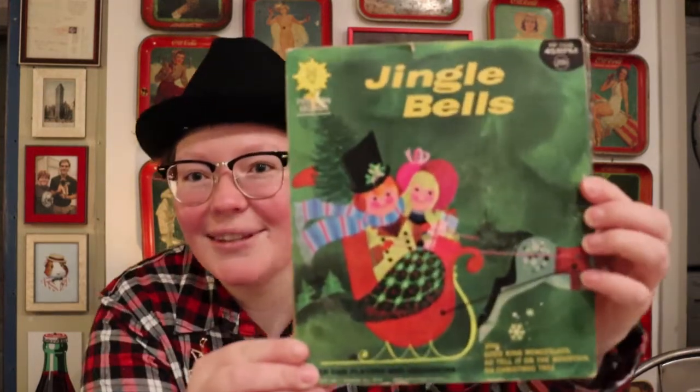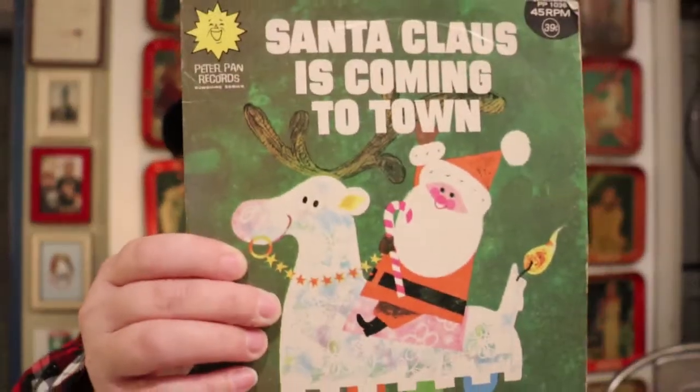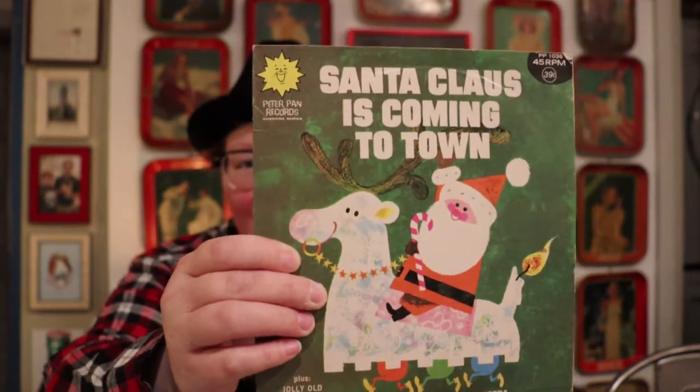I am just in love with the graphics, and they are all 45s. This one is Jingle Bells. Look at that little adorable snowman. And this one is Santa Claus is Coming to Town. Oh my goodness, is that one jolly Santa? He is happy. And these records were 39 cents back in the day. And these are on Peter Pan Records, which is fun.